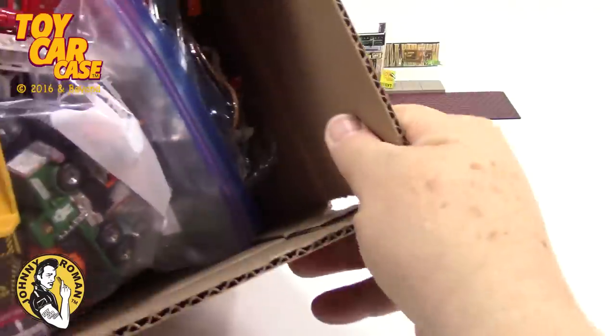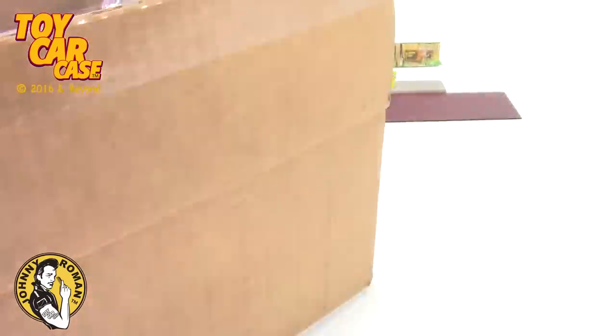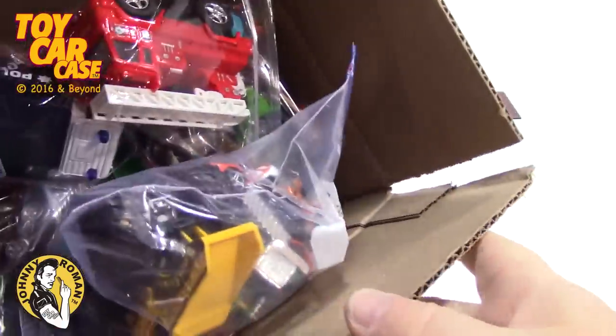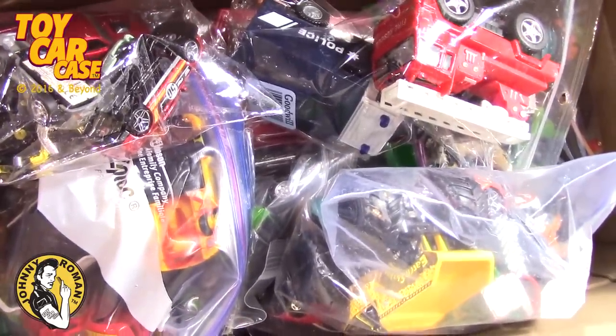Hey, look what we got! A huge box of bags from Goodwill! Oh, you want to go through these? I do! I love cars!